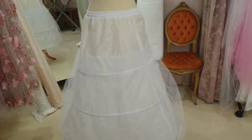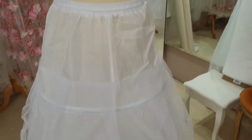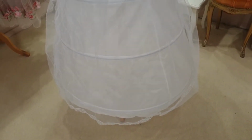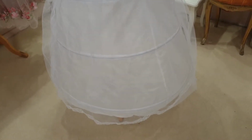I pretty much always buy my petticoats. I don't make them because they take so long to make, and by the time you've bought all the materials, you might as well just buy one that's ready made. The only time I don't buy them is if I need something that's really specific shape and I can't find it, then I'll make it.